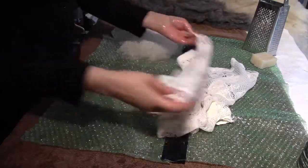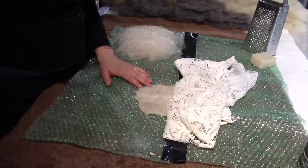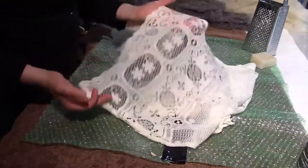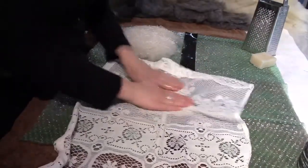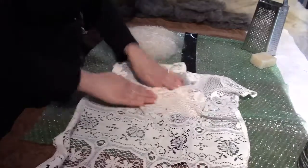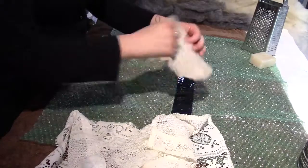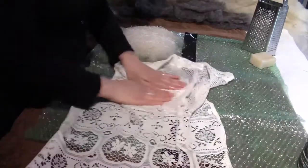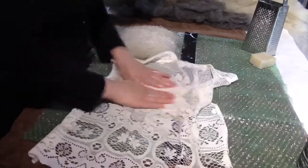Okay, so what I've got going on here, this is bubble wrap, and I've got towels and I've got plastic underneath to try and soak up some of the water. I have this old lace curtain that I've had kicking around. It's got lots of holes in it, and I'm able to sort of work the fibers back and forth. I have grated my soap onto this. It's Sunlight soap. The water is very, very hot. I had to let it cool down a little bit because it was actually burning my hands.